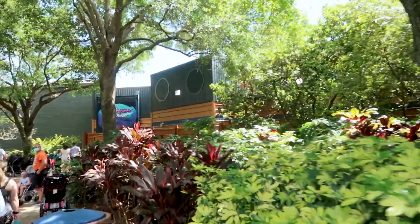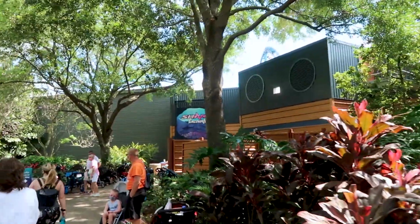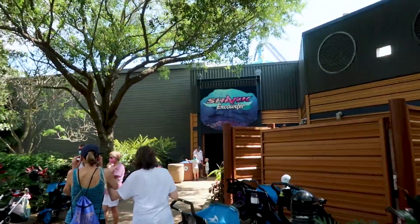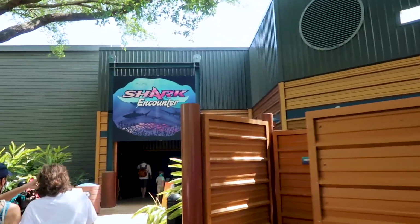Alright, so something I want to go ahead and do is the Shark Encounter, which is like the aquarium for the sharks. They have been updating stuff gradually, little by little, and updating the experience. So I want to go in here and check out all the updates they have for it, because I don't think it's a lot of updates, but it's just enough.